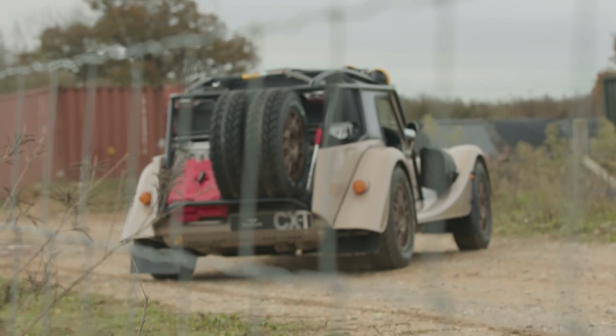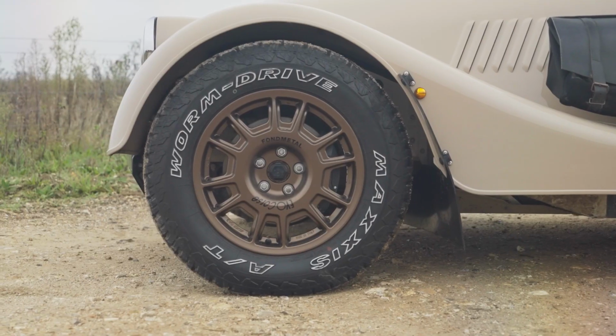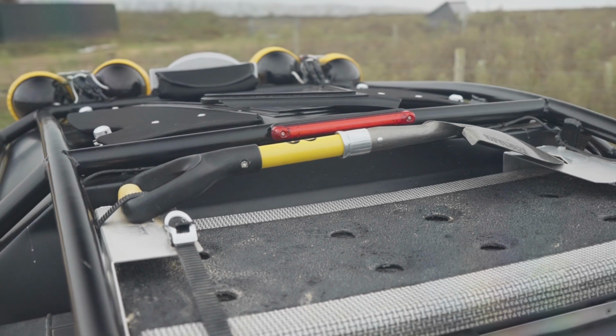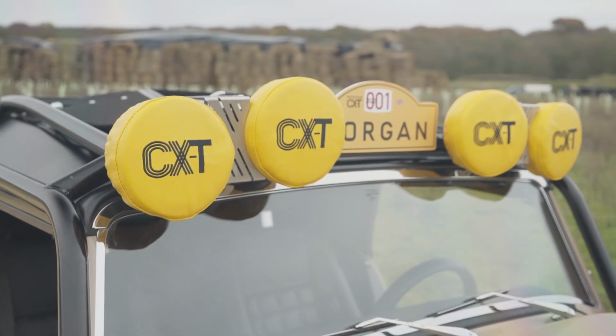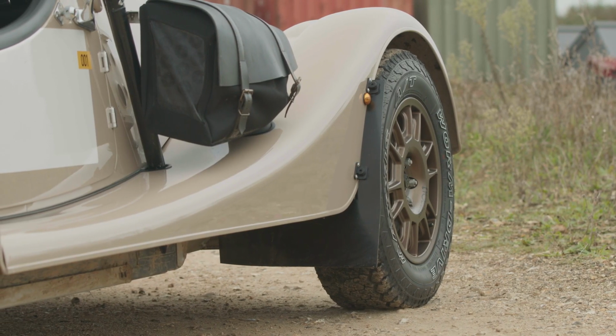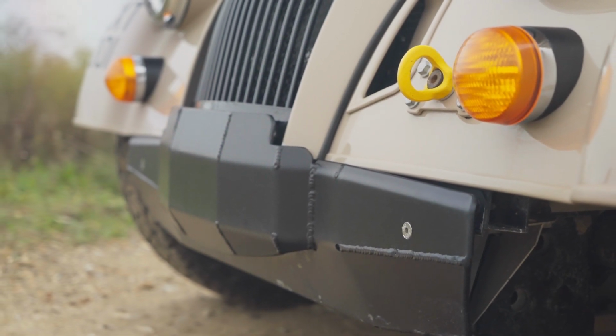The CXT uses modified Plus 6 wishbones, which means a wider track. Ground clearance is up to 230mm. There's more suspension travel thanks to new specially designed coilovers from a company called EXETC, which has featured on no fewer than 9 WRC championship winning cars since 2001, plus modified wheel arches and new bushes on the lower suspension arms. There's a 5-piece underbody protection system to keep all the mechanicals safe and sound.